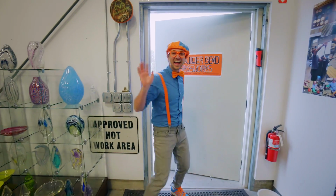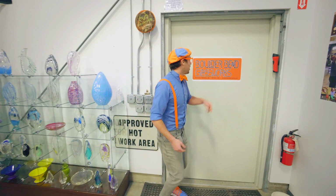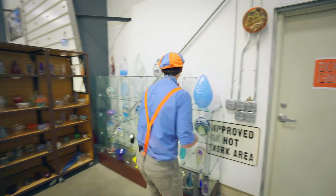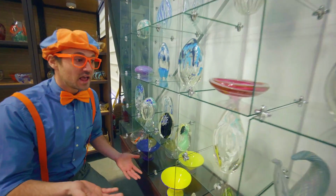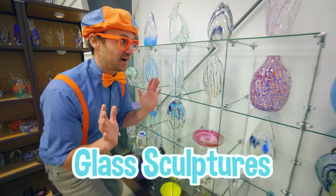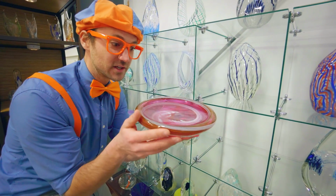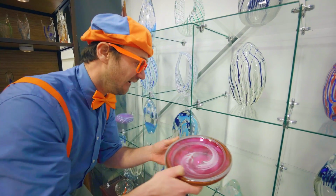Hello! Hey! It's me, Blippi! Yeah, today we're at Boulder Bend Glassworks in Leavenworth, Washington. Whoa! And look at all these! Wow! These are glass sculptures. Whoa, they're very delicate. Wow, so I'm gonna be nice and gentle. Whoa, check that out. Yeah, you can put all sorts of things right here.